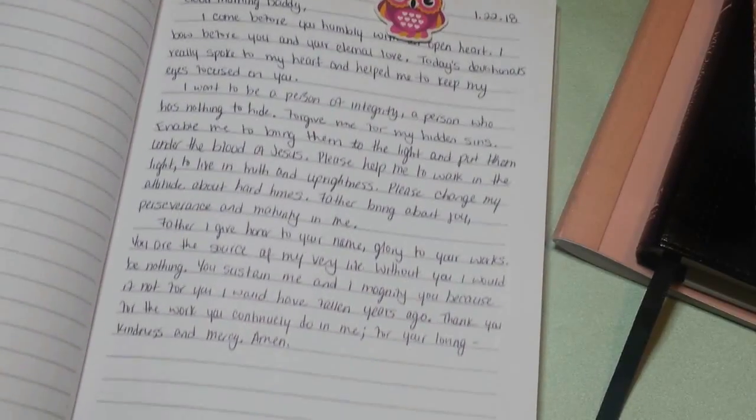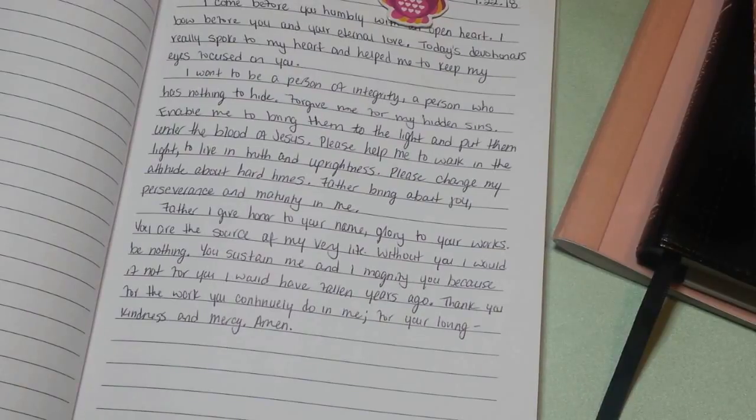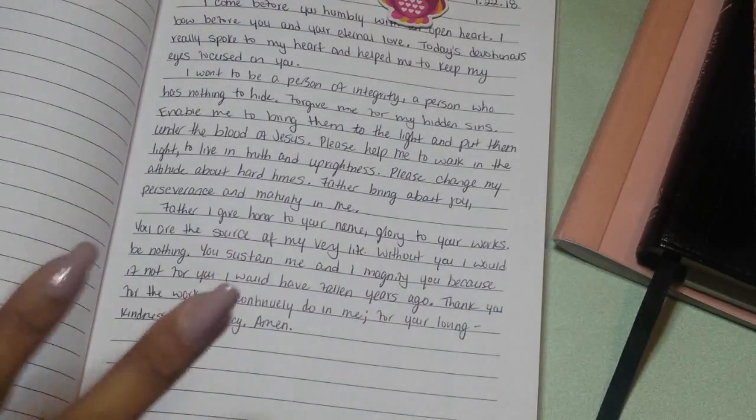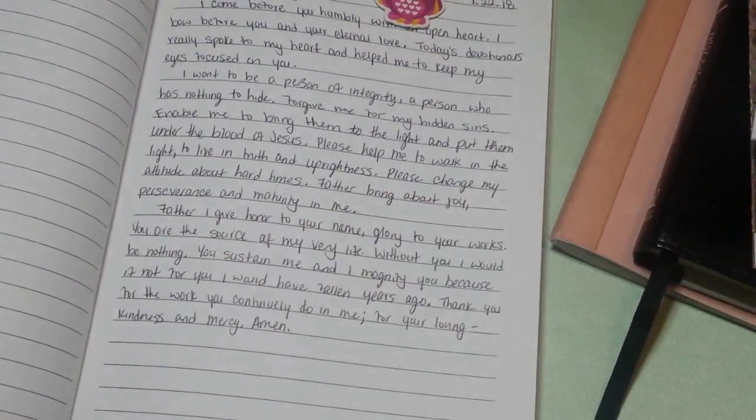Father, I give honor to your name, glory to your works. You are the source of my very life. Without you, I would be nothing. You sustain me, and I magnify you, because if not for you, I would have fallen years ago. Thank you for the work you continually do in me, for your loving kindness and mercy. Amen. And this middle portion is literally the two prayers from the devotionals, which is fine.